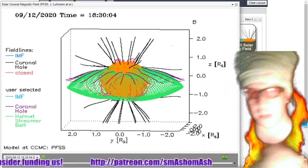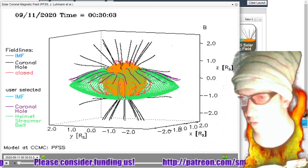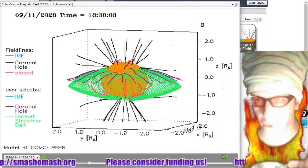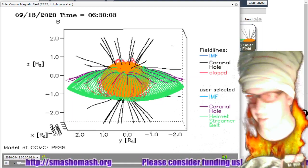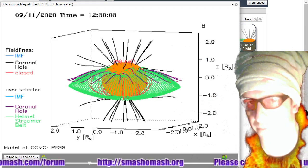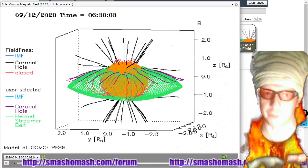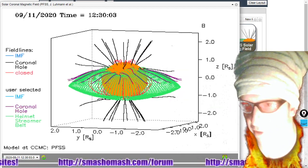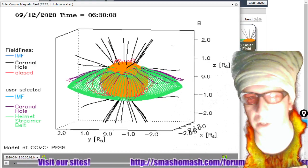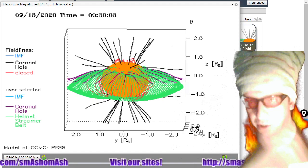Now we've changed the amount of data that we show on this image because we were showing you like 3 weeks of data on this, and it's a little bit better to show you just the more recent activity since this is a daily space weather video. And so there you go. That's just 2 days worth of data, and that's the coronal magnetic field force lines, potential field force lines. And the coronal hole lines are shown in purple, closed lines are shown in pink, and open field force lines shown in black.